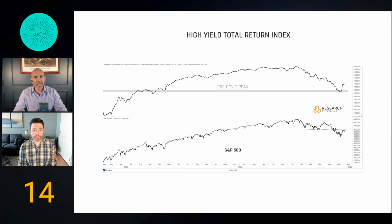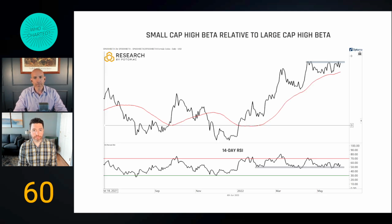So to the extent that we continue to see upside in high yield, if we can get the S&P 500 to break above 4180, high yield would be a confirming data point that investors should be paying attention to.